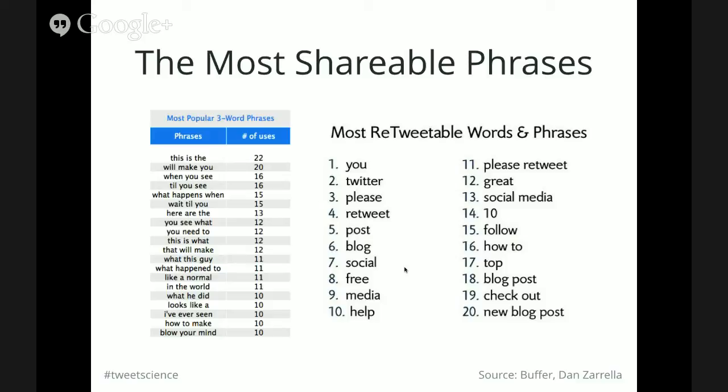That study also found that tweets that contain more adverbs and verbs have a higher click-through rate than tweets with more nouns and adjectives. So the general rule of good writing, use strong words, use action words, tends to follow through on Twitter as well and make your content a little bit more clickable.